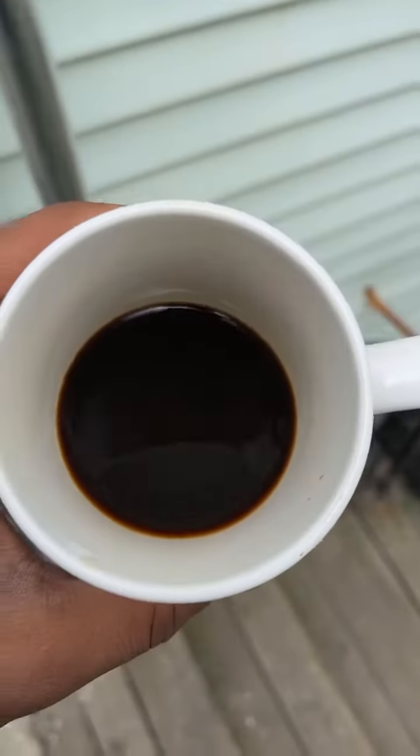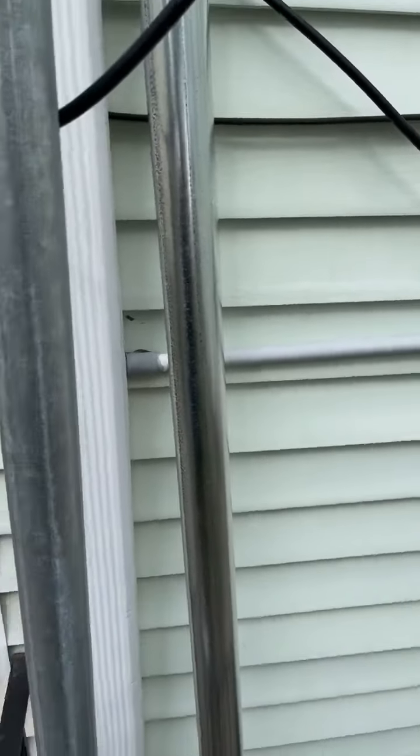Now the good news is that I'm drinking this awesome cup of coffee and it's fire, black, straight, cuckoo juice.